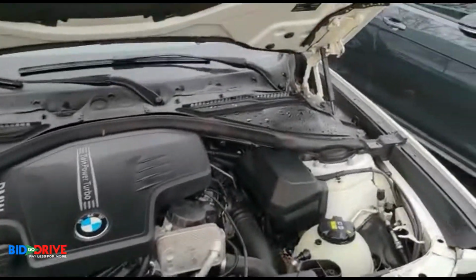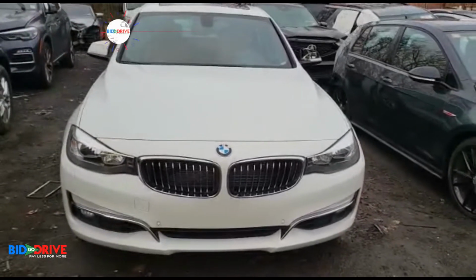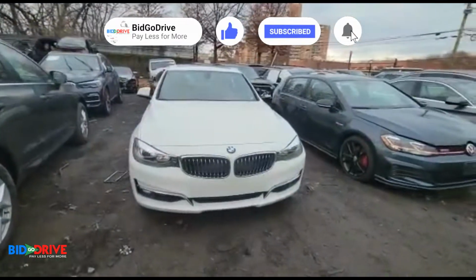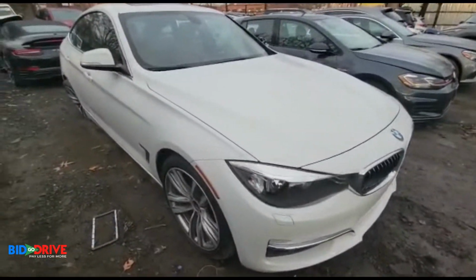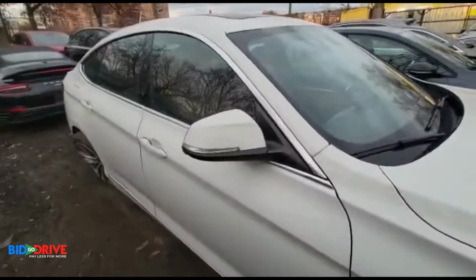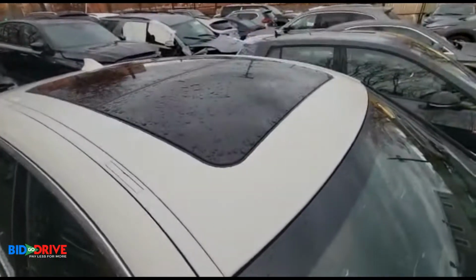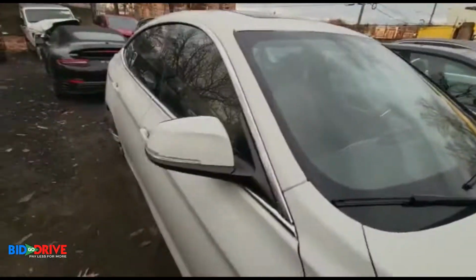Let's do a quick walk around. Nice white color with the brown interior. Let me zoom out a little bit. Get a good angle. Body's clean here. You got the panoramic roof. Windshield is okay.